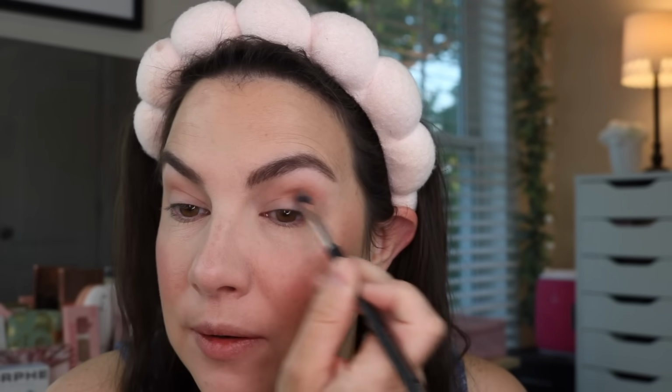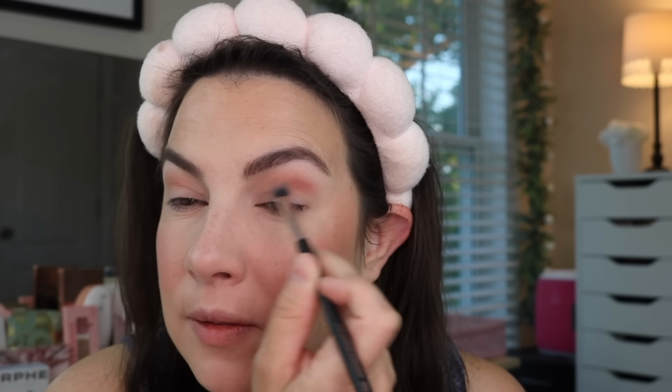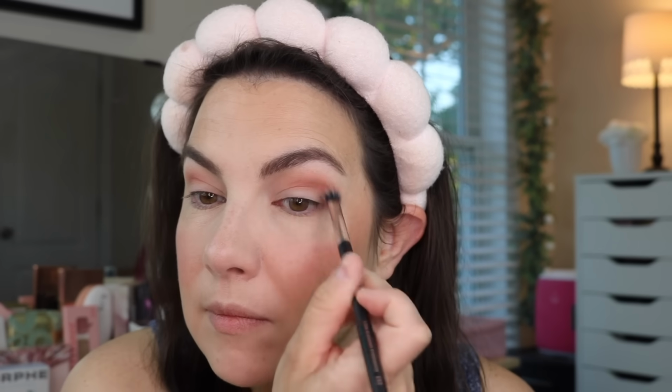I'm sticking with the same brush I've been using all along and work this into the crease, because this is as dark as it gets. And I just thought some of you might wonder, well, how dramatic is that one going to look on my eyes? Is it going to be too pinky? It seems like really muted in terms of the idea of pink. Just blending it mostly in the outer corner. You can see it's deepening the crease as a whole.